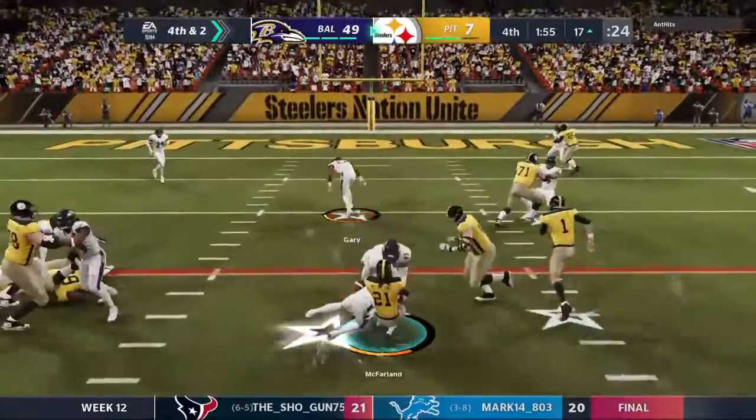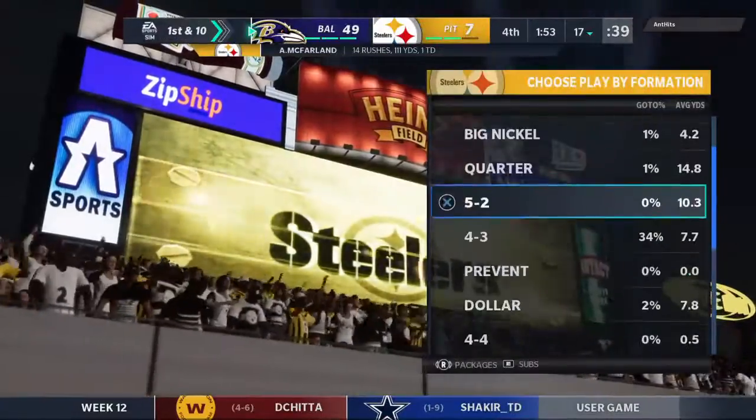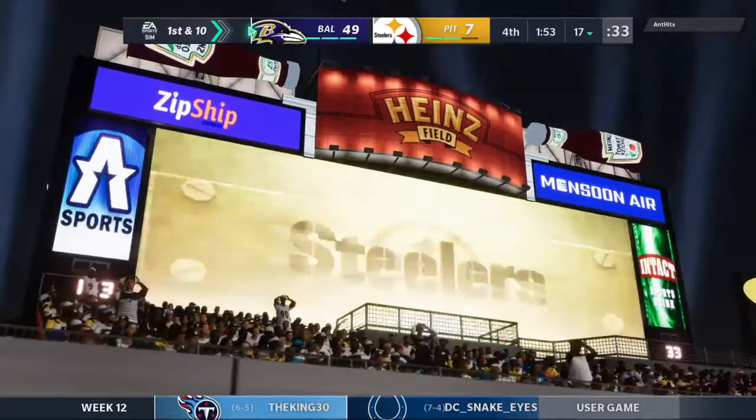Here we go on fourth down. And he is not going anywhere. They stop him for no gain. They had to go for it with such little time remaining. And the Ravens are going to get the football back.